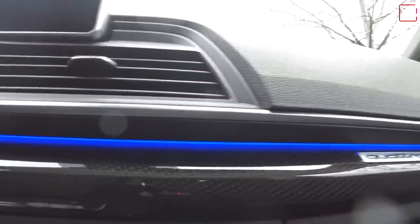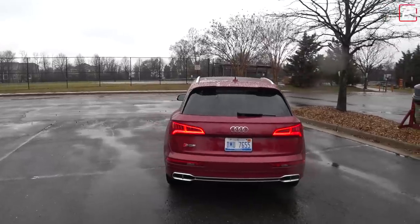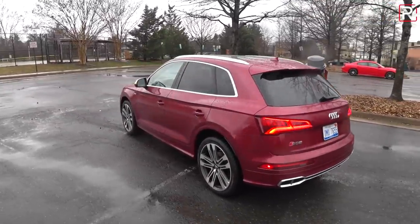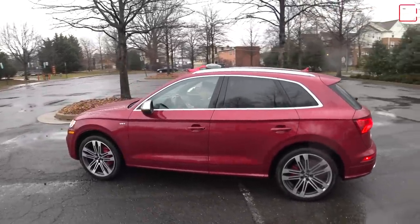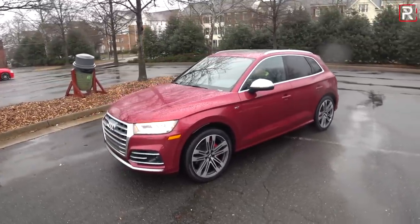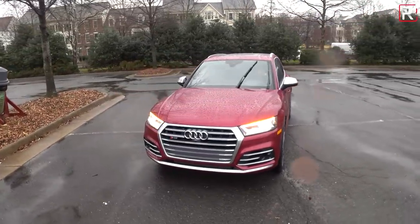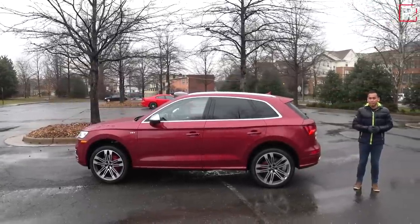This one stickers for a tick over $70,000, which is definitely a lot of money, but just keep in mind that vehicles like the sister car, the Porsche Macan, can easily kiss $80,000. The Mercedes can also easily top out over $70,000. Same with the Jag, and same with the BMW X3 M40i. So you're gonna be paying roughly around $70,000, and the Audi thankfully represents the best balance for me. Just keep in mind that it's not necessarily the quickest vehicle in the segment. But I hope you guys have enjoyed my full overview on this 2019 Audi SQ5 Prestige.